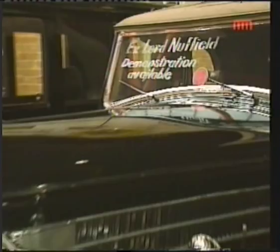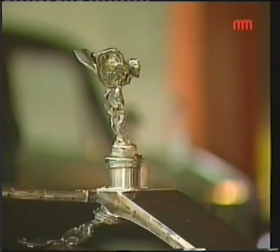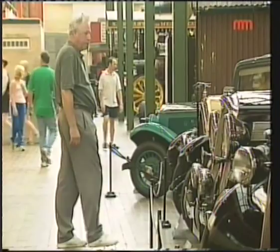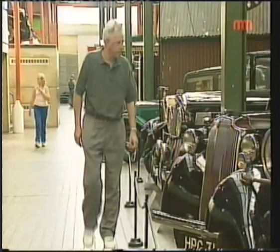Choosing cars for public consumption is a very difficult task, and an advisory board meets monthly to deliberate over which vehicles should join the collection. Museum director Michael Ware came here as a photographer back in the 60s. The greatest difficulty is what to leave out. We collect and display motoring on the roads of Great Britain.